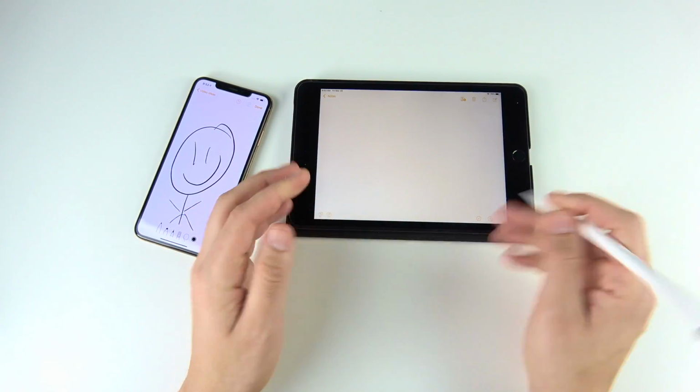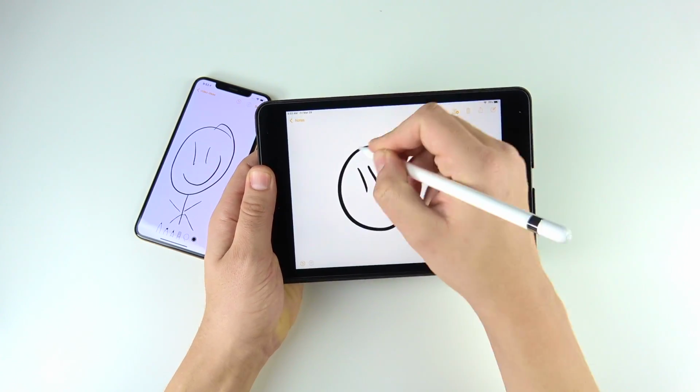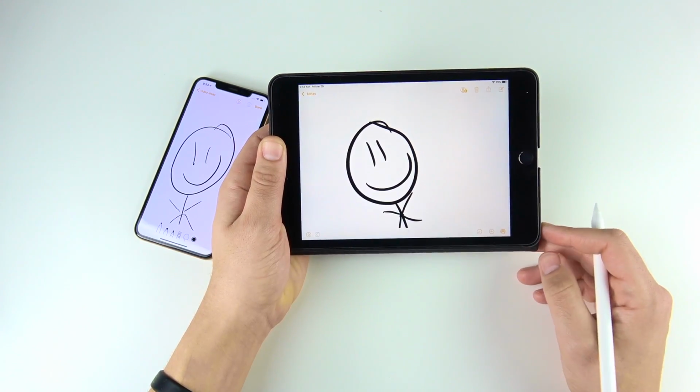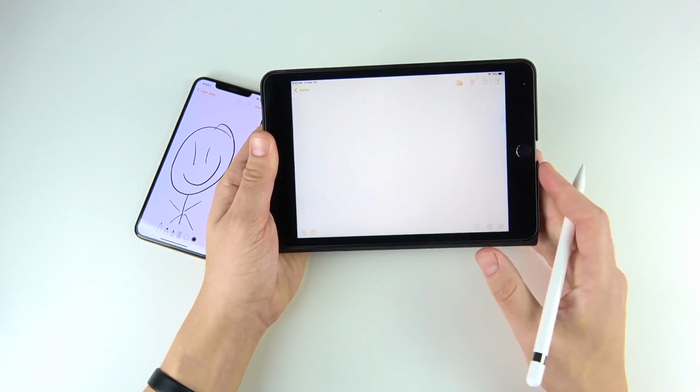Yes, it's the older generation, but just having this alone gives this more of a productive feel, and definitely great for students and stuff like that who are going to be taking notes in class. Also, artists will love this. At the same time, not having it on the iPhone gives it a huge disadvantage.